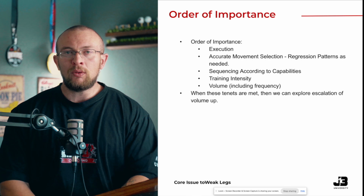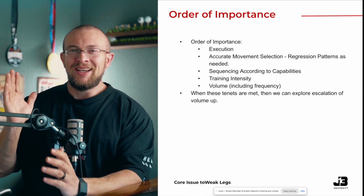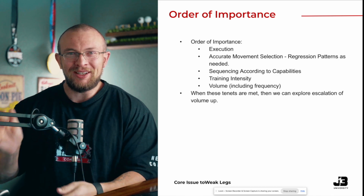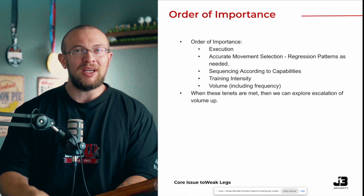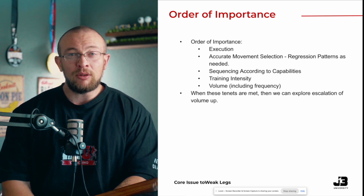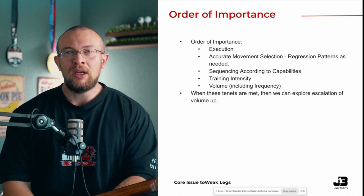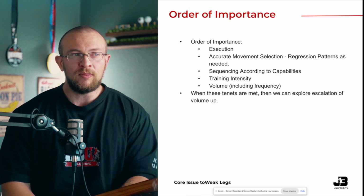Now, I did put an order of importance in here for you to understand how important it is to check the boxes before you go into volume progression. The order of importance here being first, execution, making sure that execution is on par for all the movements within that body part. Accurate movement selection, so regressing or progressing patterns as someone's skills progress or regress relative to injury profiles or their ability to perform movements.